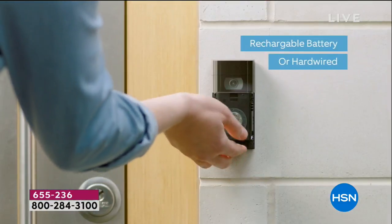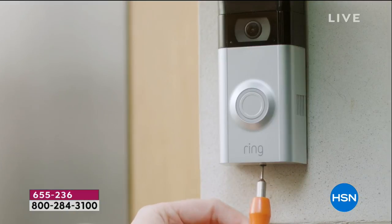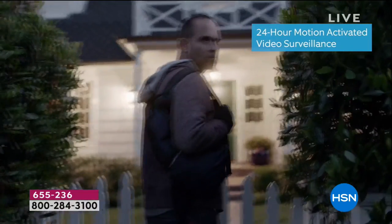So here's what we love about the Ring Video Doorbell. You get two different face plates. You can operate this in two different ways. It can be battery operated, or you can replace your existing working doorbell. No matter what you decide, you don't even have to decide tonight. You can decide when you get it home.